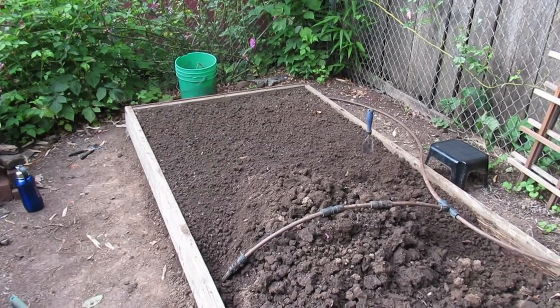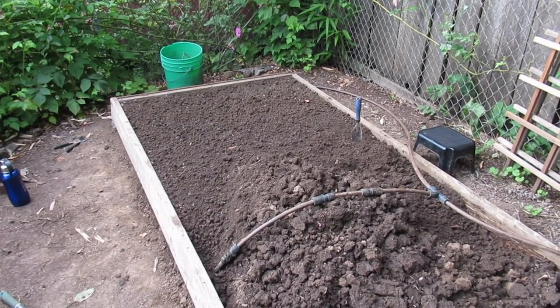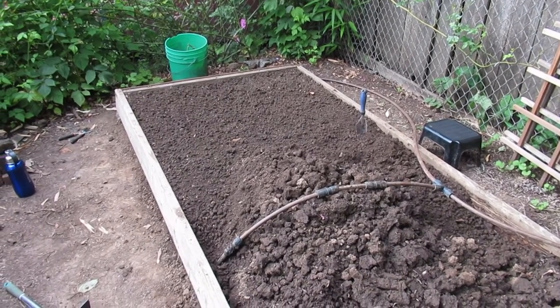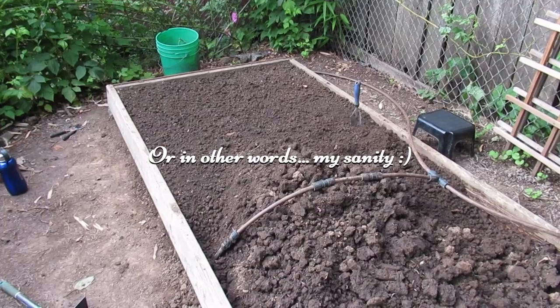And finally, just for my own motivation, it's great to see a spot that's ready to be planted finally, after all this time.